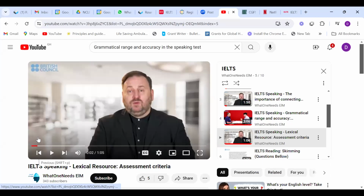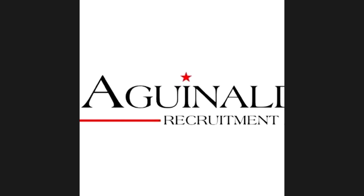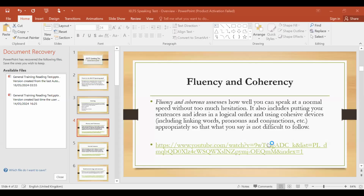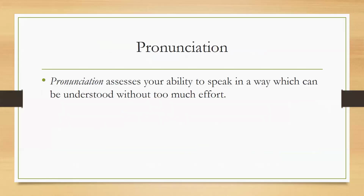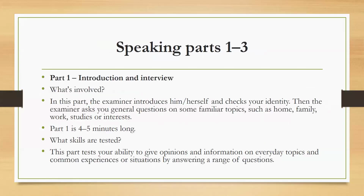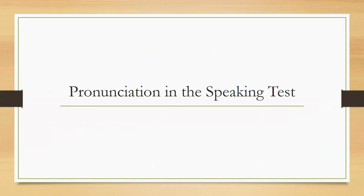So that is the overview of some of the key criteria for marking or scoring the speaking test. Now, today I want us to start on one of the criteria in the speaking test, and that is on pronunciation. Okay, so pronunciation in the speaking test.